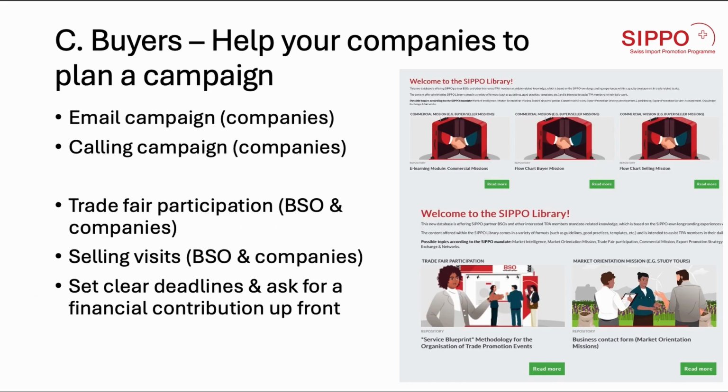So then, as a BSO, you can really help your companies to structure their marketing by planning campaigns. So sit with the companies and see when they can email companies. At what frequency would be good? Typically, with an email, if you don't get any response, it's good to remind them every other week. So every 2 weeks, you could write an email to a company until they respond. Or even calling campaigns, who to call, or where to go for trade fairs.